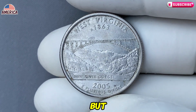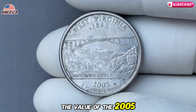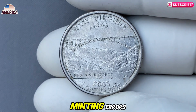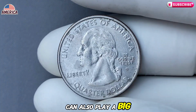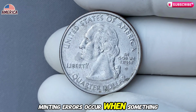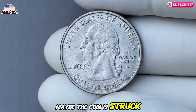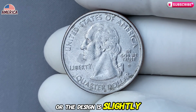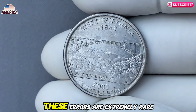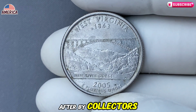But the condition is not the only thing that can increase the value of the 2005 West Virginia quarter. Minting errors can also play a big role in determining a coin's worth. Minting errors occur when something goes wrong during the production process. Maybe the coin is struck twice, or the design is slightly off-center. These errors are extremely rare, and they're often highly sought after by collectors.